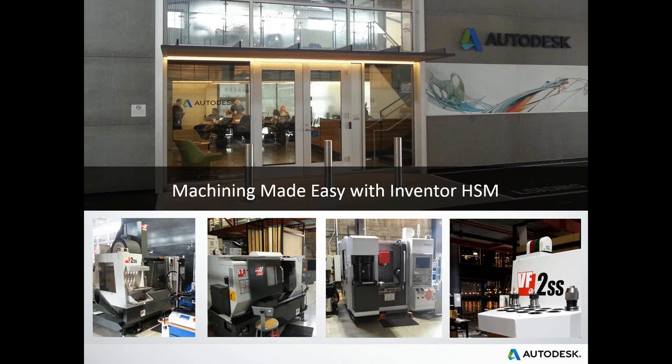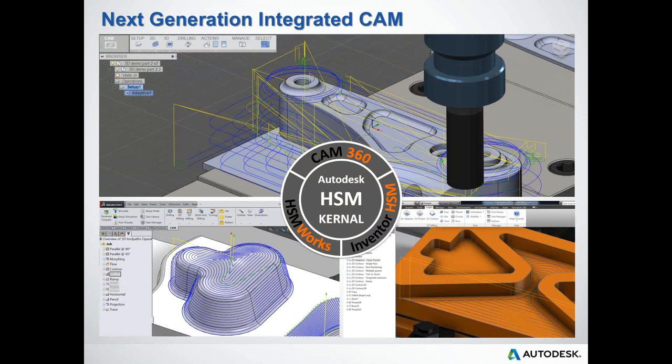To start things off, I'd like to give you a quick overview on the company behind the product, its contributions to the CAM industry, and a brief overview of the product's approach to machining with integrated CAM. By the end of this last year, Autodesk will have invested more than $250 million in the CAM industry. That's billion with a B.